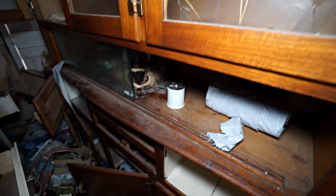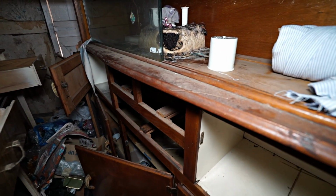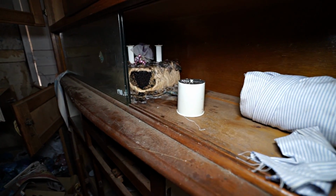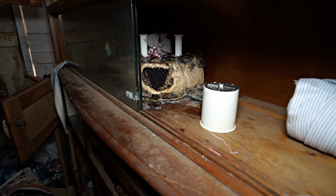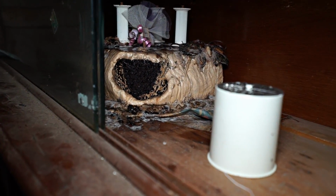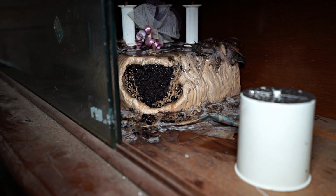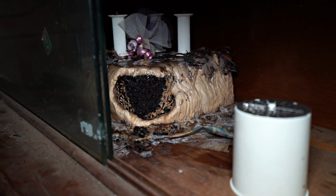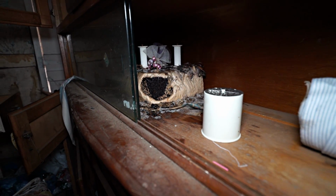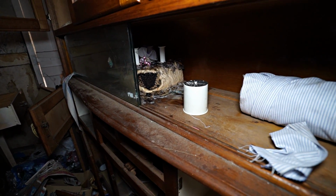Broken glass, unfortunately. Look at that. That's what's left. That is a cake. A birthday cake. Someone's birthday cake. Looks like a fruit cake. But it's kind of just solidified. Wow.